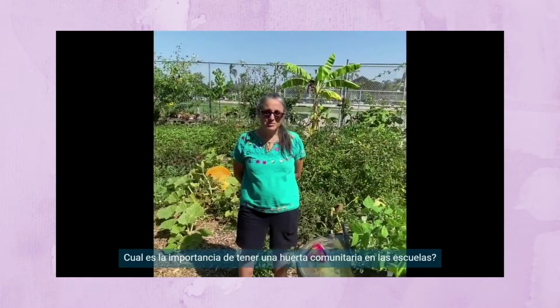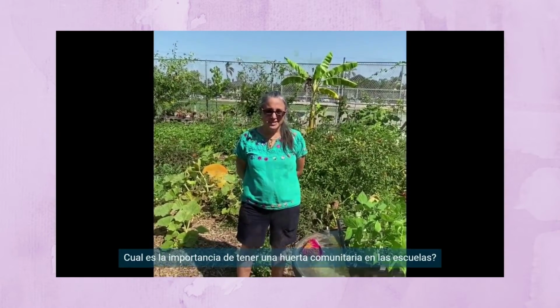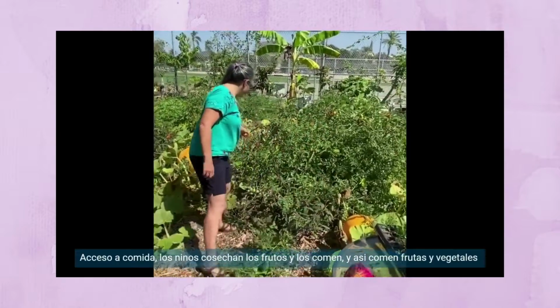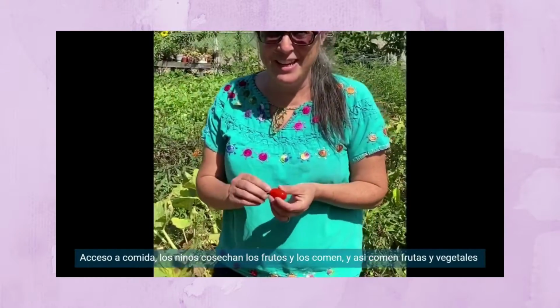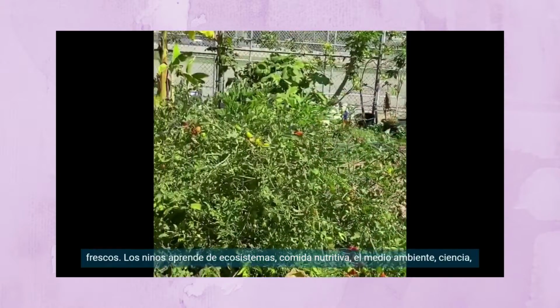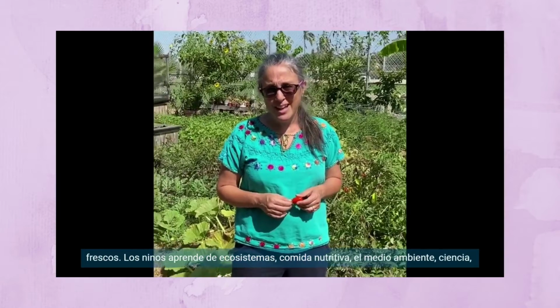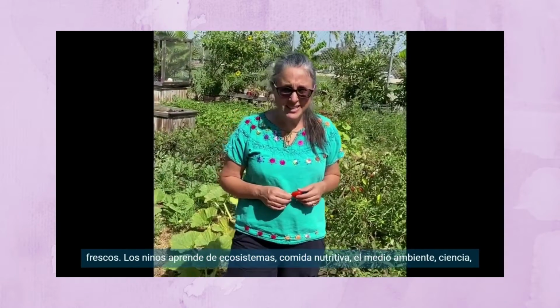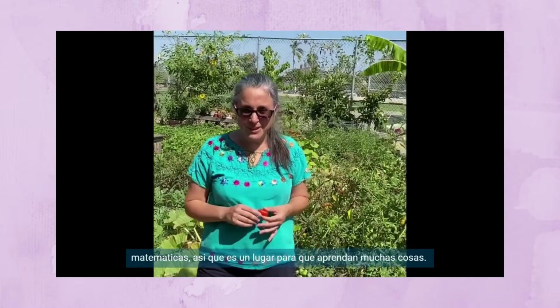Well, what is the importance of having a community garden and having gardens at school? We have kids that can pick food and then they eat it right away, and they're eating fresh fruits and vegetables. And so the kids are learning about ecosystems, they're learning about fresh, healthy food, they're learning about the environment, they're learning science and math. And so it's just this multidisciplinary place to learn.